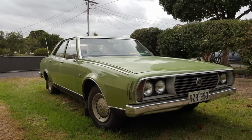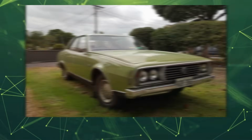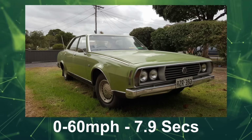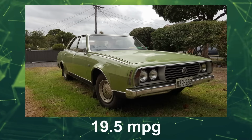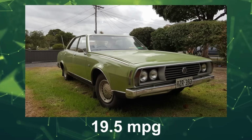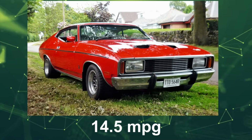192 horsepower. In terms of performance, the 4.4 litre V8 was slower than the contemporary Ford Falcon, having a 0 to 60 miles per hour time of 7.9 seconds against the Falcon's 6.3 seconds, but it was slightly more fuel efficient, delivering 19.5 miles per gallon as compared to the Falcon's 14.5 miles per gallon.